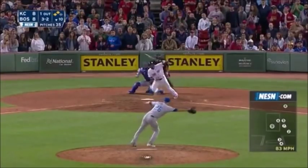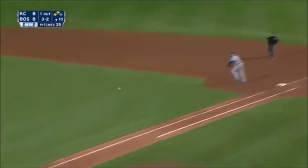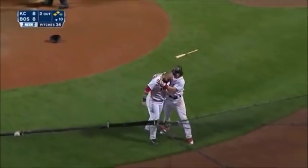3-2 coming. Ground ball up the middle. A diving stab by Escobar. He throws to first base. Got him there. Now here comes Leon. And yes! Safe at home. He scores. And the Red Sox win it.